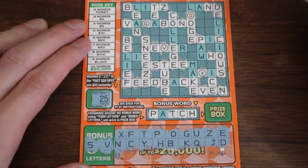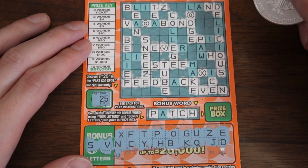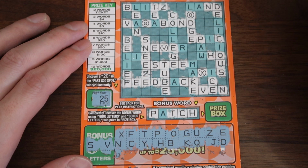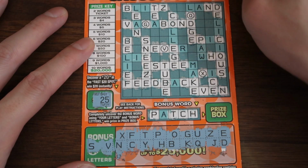Wow, first ticket, first win, and it's three words, that's $4. $4, sneeze, tube, even. If I missed anything else, let me know in the comments section, but I think that's it. Boom. What are the odds? Hold on, what are the odds? Odds of winning any prize, 1 in 3.34, cash prize, 1 in 4.17. Okay, let's move on to the next ticket.